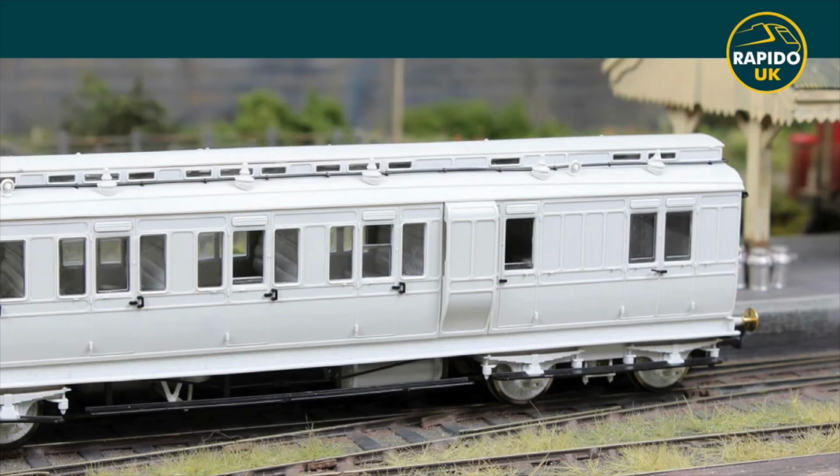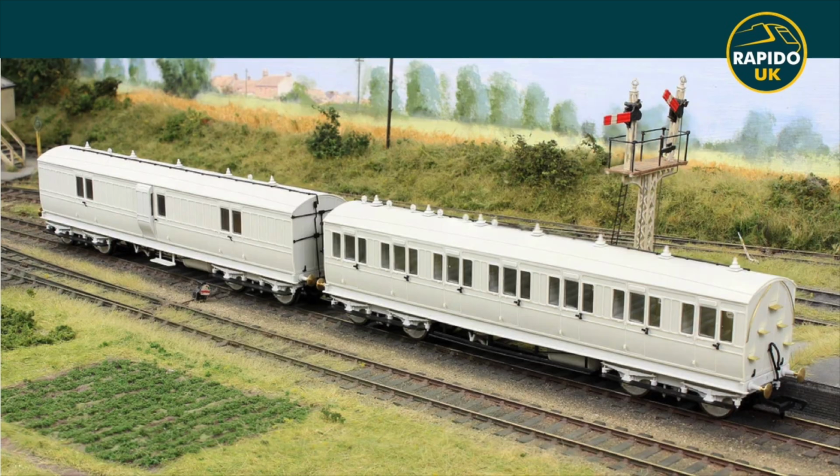In terms of prices, you're looking at an RRP of £199.95 for a triple pack or £69.95 for a single coach. Pretty cool and available later in the year. Stay tuned for more updates.